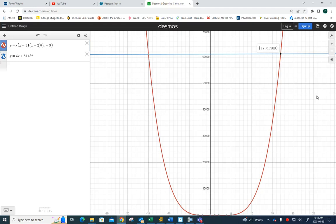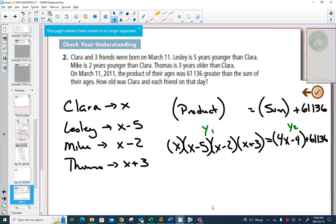They intersect at 17, 61,200. What I'm really interested in this question is the x value. So how old was Clara? 17, 12, 15, and 20. If this was a test, I would say, since it's a word problem, you should probably write a statement saying each of their ages. But for us right now, we'll just write them that way. So this is an example of a not real life problem. But it does practice our mathematical skills, so it's good in that way. The questions I'll get you to practice for this one are 7 and 8.